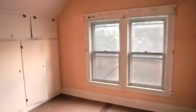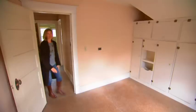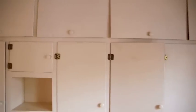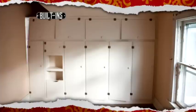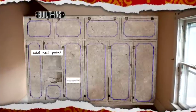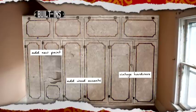We've got bedrooms upstairs. You want to check them out? Isn't it cute? Oh, this is charming. Isn't it great? Love the built-ins. We have to keep those. We want to make sure we preserve this unique bungalow feature, so we'll add new paint, some wood accents, and update them with cool vintage hardware.